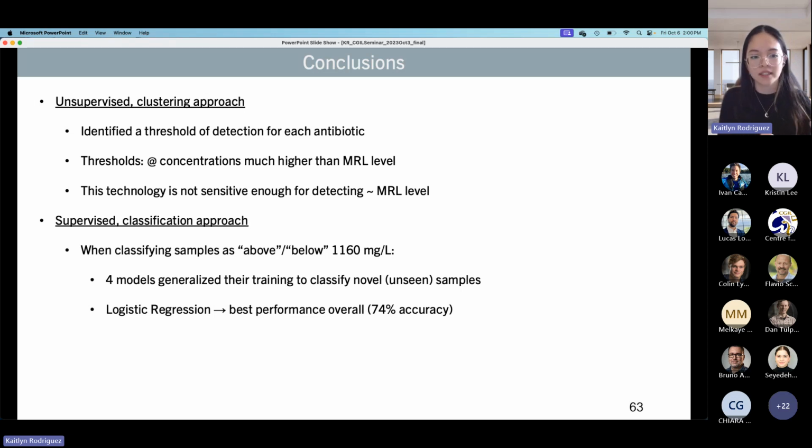And then through our supervised classification approach, when classifying samples as being above or below a chosen threshold of 1,160 milligrams per liter, we saw 4 models that avoided overfitting, meaning that they generalized their training to classify novel samples. And of those 4, the logistic regression model exhibited the best overall performance with an accuracy of 74%. Now, again, if we think about this through a practical lens, we would not want to settle for a methodology that is only accurate 74% of the time. We would want to aim for implementing a technology that is, say, 99% accurate.